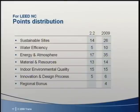For example, energy and atmosphere points are up to 35% from 25%, while indoor environmental quality is down to 15% from 22%, without considering the new regional bonus points and innovation and design process points. The total points now equal 100 points from 5 main categories. This makes it easier for people to calculate the number of points required to achieve a certain level of certification.